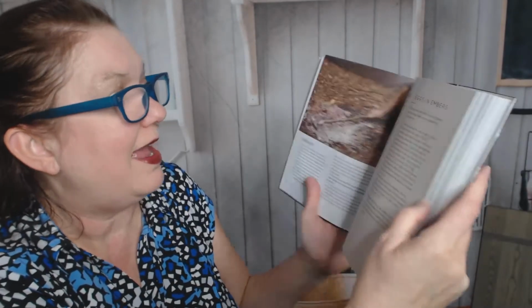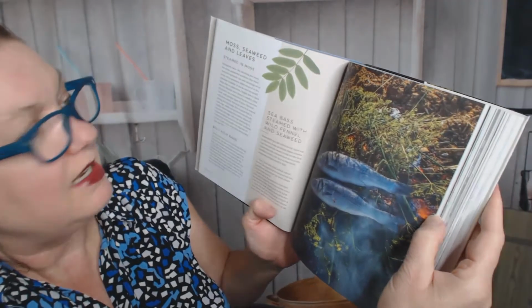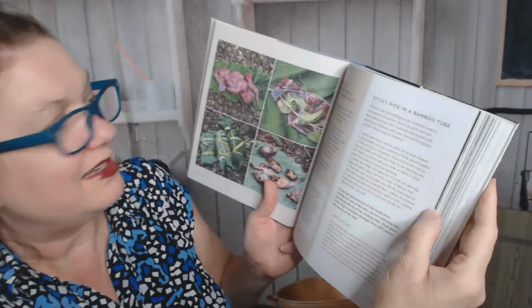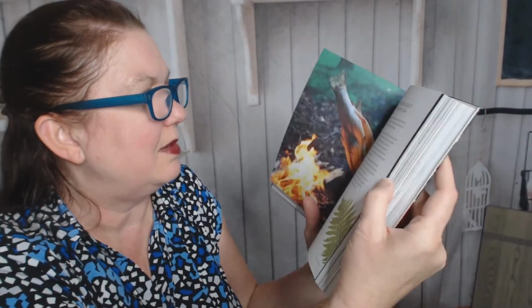Whew, move on. Okay, eggs in embers, steak in embers. Bivalves, in case you're camping near the ocean. Moss, seaweed, and leaves steamed in moss. Sea bass steamed. Wow, this is getting really gourmet. Not bad. Leafy branches, chicken with lemon in dock leaves, sticky rice in a bamboo tube. This is really cool. Skewered apple, skewered sausages. I knew there was going to be some skewers coming on here. Skip. Oh, how to skewer fish.